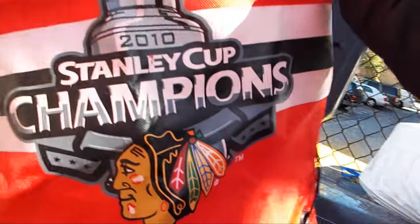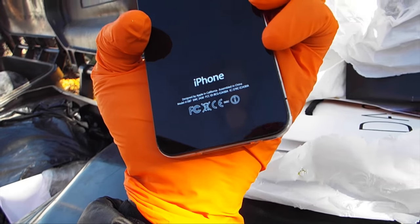We have more stuff in here. We have a 2010 Stanley Cup championship bag. Oh, shoot, now look, y'all, we got an iPhone and this boy. Look at that. Oh, shoot, nah. Got us an Addy Eye.